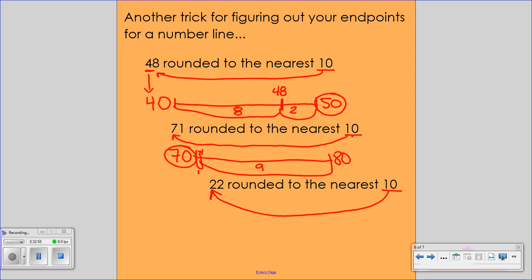So, Dan, do you have a question or are you just ready to move on? I'm just ready to move on. Okay. Which digit is in the tens place, Georgia? 2. 2, which makes that number not just 2, but actually 20. That's my first endpoint. And 20 to 30. How did you know that it was 20 to 30? Because it says to the nearest 10. So if I added 10 onto that, that would equal 30. And 30 is the nearest 10. Beautiful. 20 to 30.